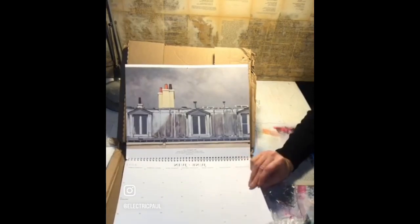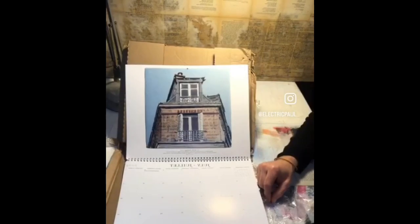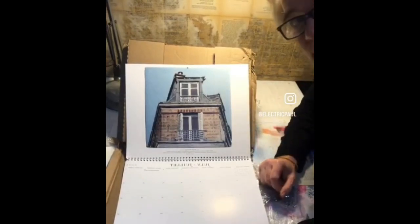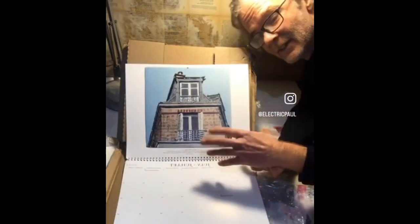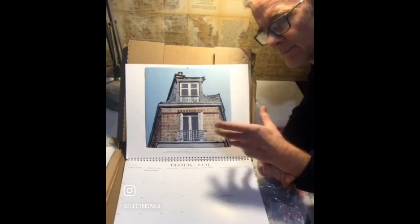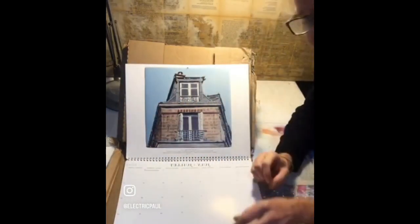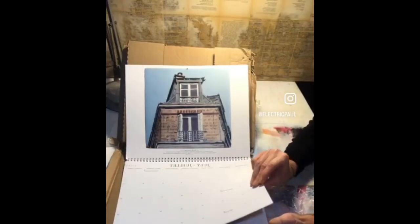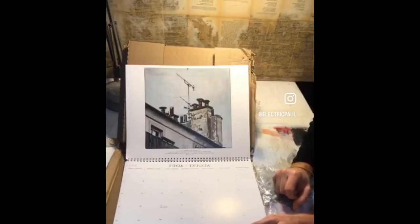And here is, oh, that's nice. July, look at that. That turns out so nice. It really looks good. And the best thing about this is you can take this and cut all these out and frame them when the year is out. They're just that good. August. Looking good.